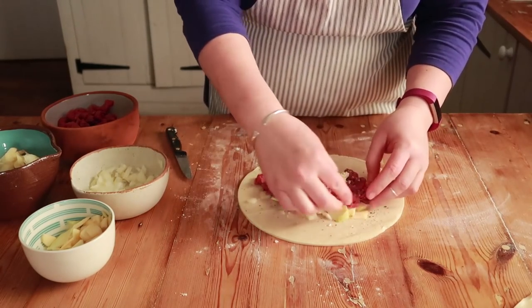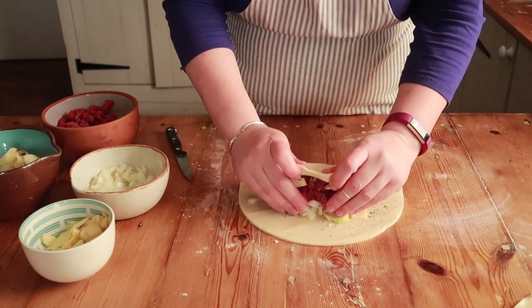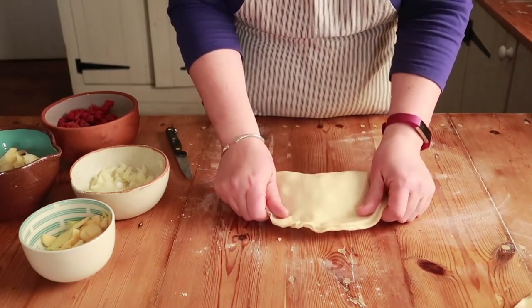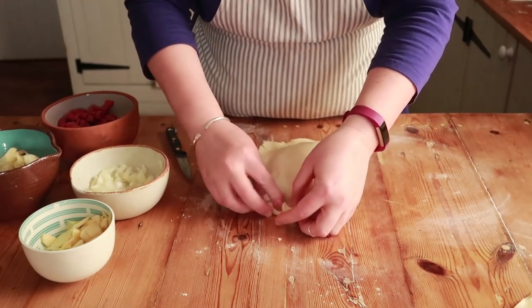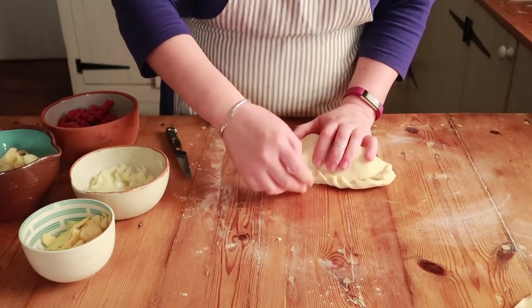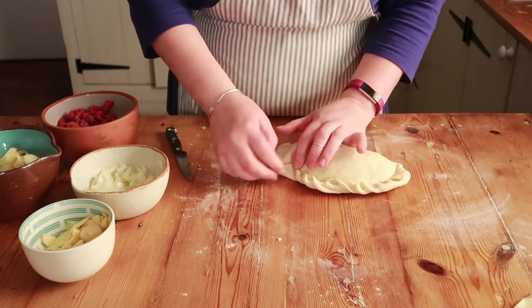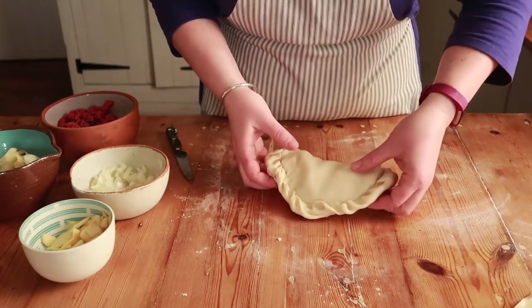If you've got any beef that's all stuck together, then try and spread it out a little bit and then simply fold over and kind of squash the edges together a little bit. And then crimp. Now, I am no expert at this, as you can see, but you kind of just work along from one side to the next and you just fold the edges over. And there we are, one Cornish pasty made. Two more to go.